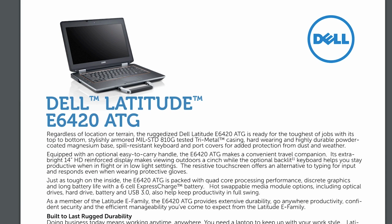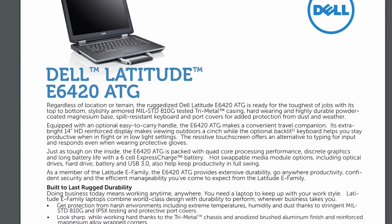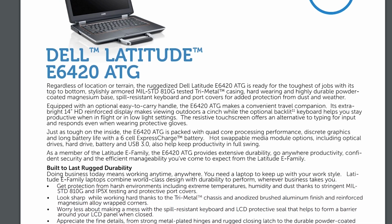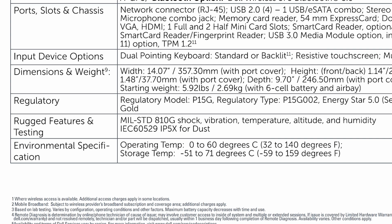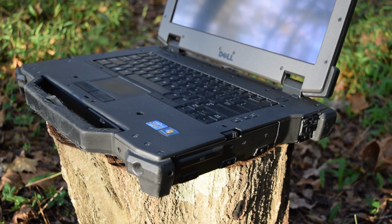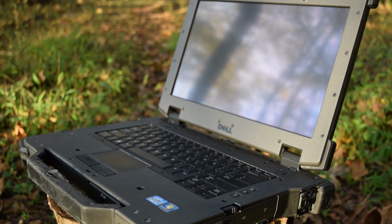If you look at the E6420 ATG, which is a happy medium between this XFR and the standard E6420, it's more or less using the same shell as the base model E6420 with some minor improvements to make it IP5X compliant, which basically just means it's dust resistant, but not quite 100% dust proof. The E6420 XFR, on the other hand, looks like a completely different machine. You wouldn't be able to tell this has any sort of relation to the base model E6420.